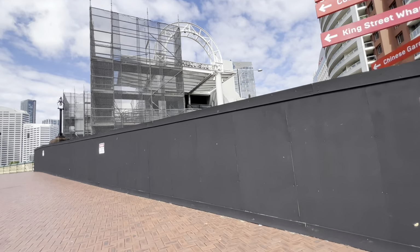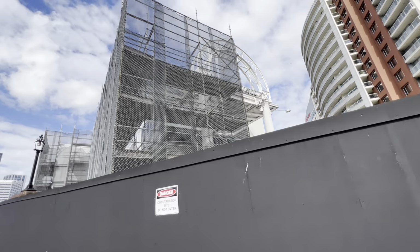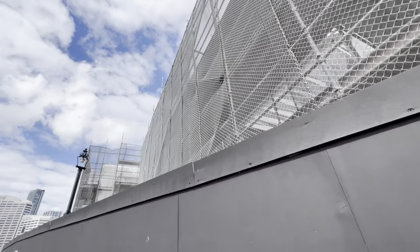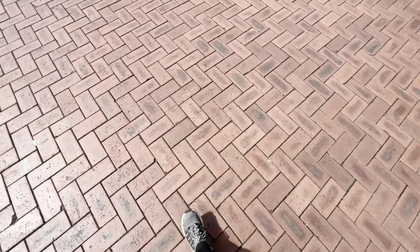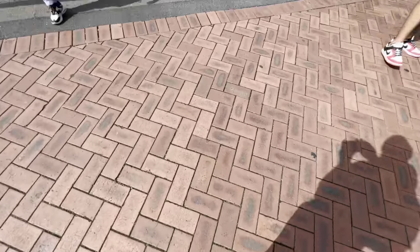A few angles and things from on the bridge here. I have to look at the floor again. Sorry. All right. Okay. There's the monorail stop. I think there's a bit more scaffolding than before. Actually, here we go.